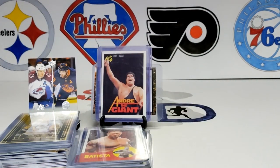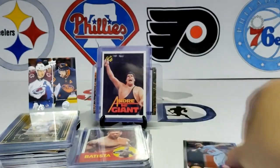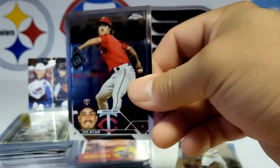Let's get into some other cards that I got. I got some baseball cards right here. Got into a break, of course, and I get the Minnesota Twins. I got Royce Lewis and Carlos Correa. That's the card I was looking for. A Joe Ryan.